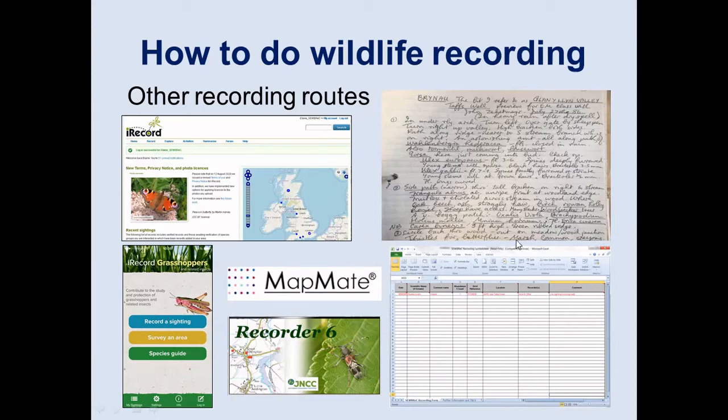It is an awful lot of work to get the data out of paper records. So if you have got a big backlog like that, you might want to get in touch with us to see how to process it. But yeah, it does take an awful lot of staff time.